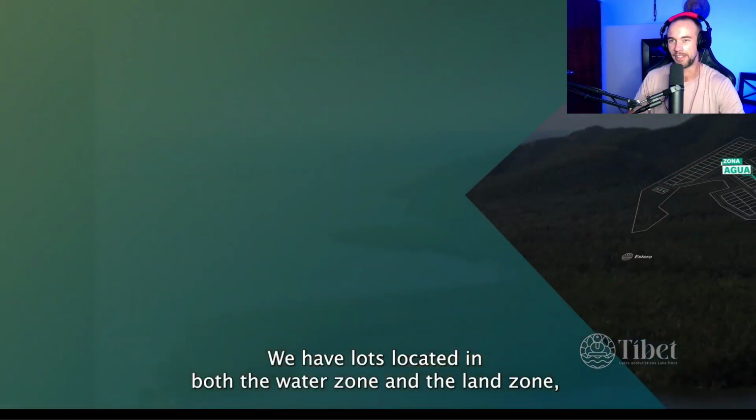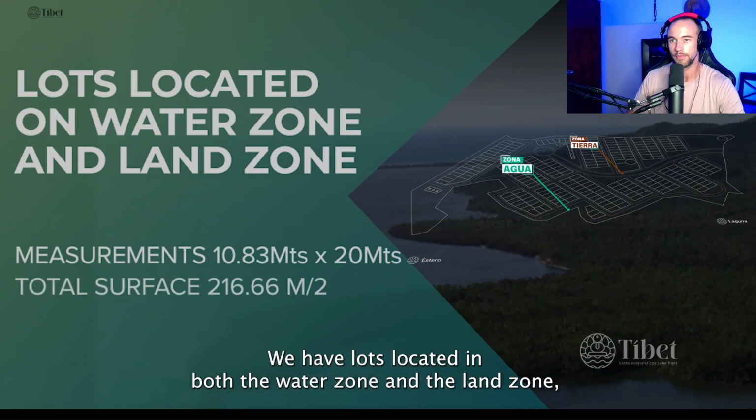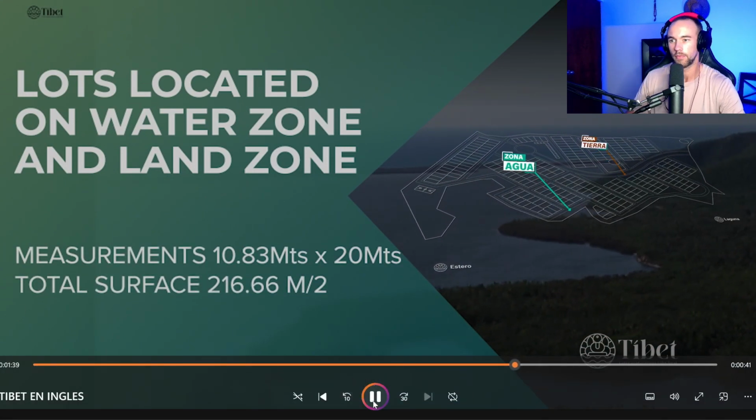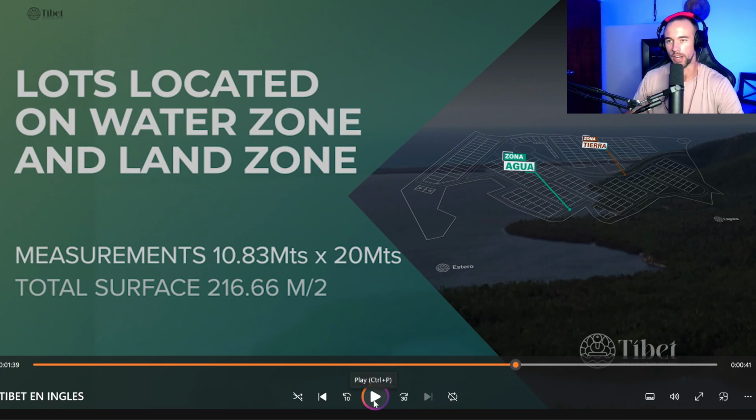We have lots located in both the water zone and the land zone, all with a measure of 216 square meters. And for anyone wondering, that's about 2,325 square feet. So it's not a very big lot, and they're allowing you to build 48% of that in a structure. And they've got like 3 preset building plans to choose from because they want to keep everything congruent. They want to keep, like I said, a certain aesthetic and a vibe. And the builders are super good, reputable builders.